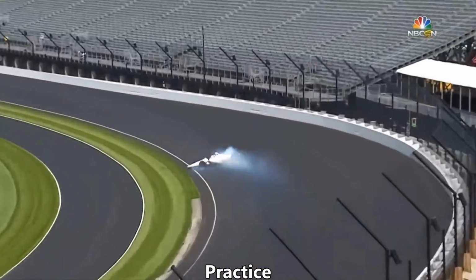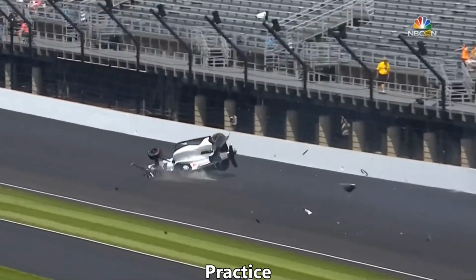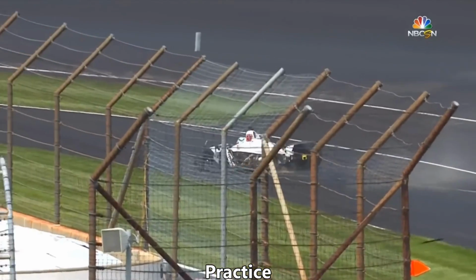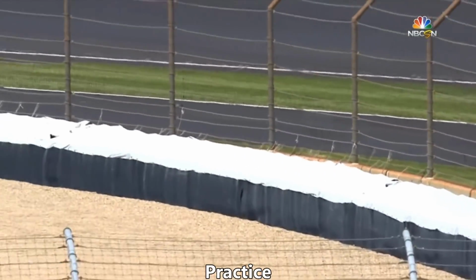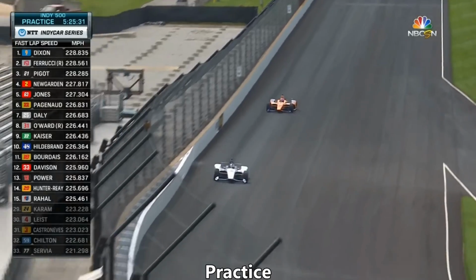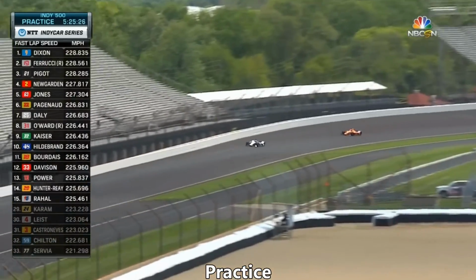Just outside the top 10 in the no-tow. Oh, that's very similar to the Pato O'Ward crash. Yeah, he was down low, it looked like. Down pretty low, below the white line, and that thing just snapped out from underneath him, and a hard side impact pancaked the wall. We'll keep increasing that temperature as well. So really, really ideal conditions here.